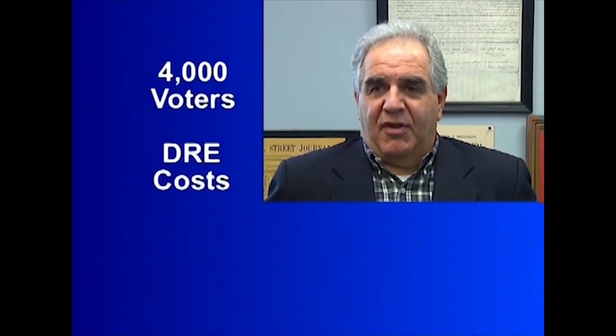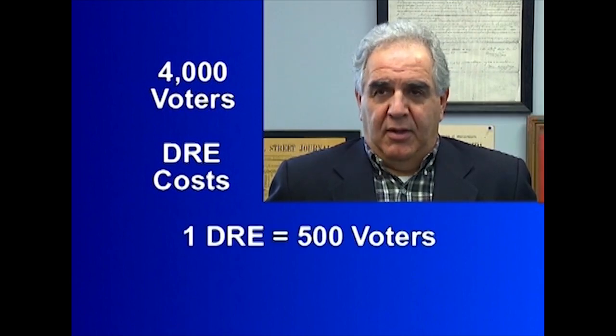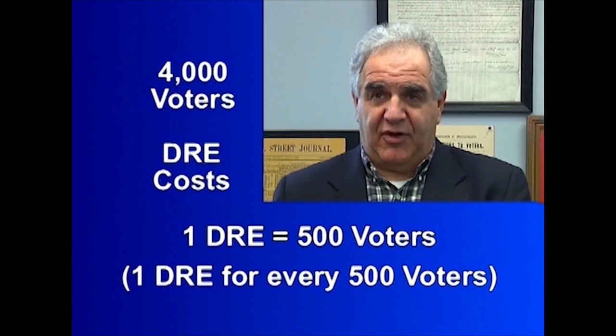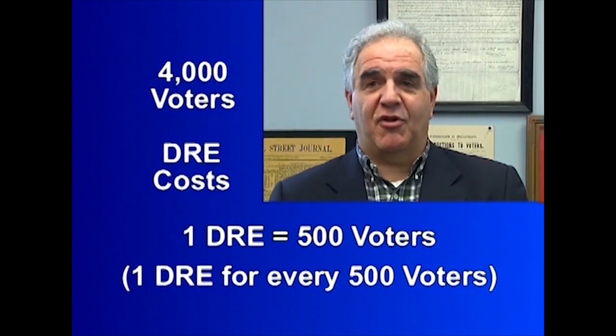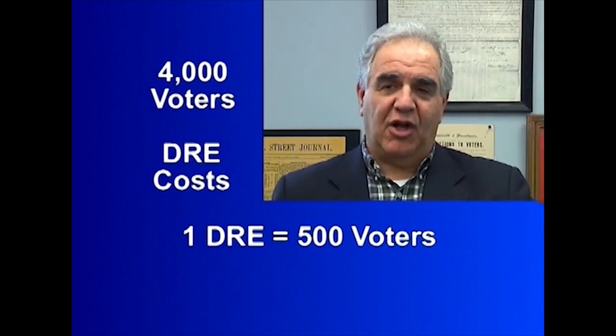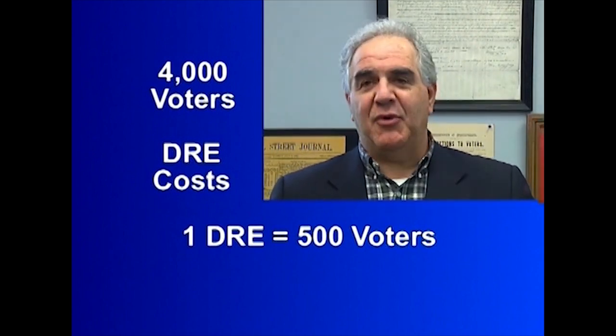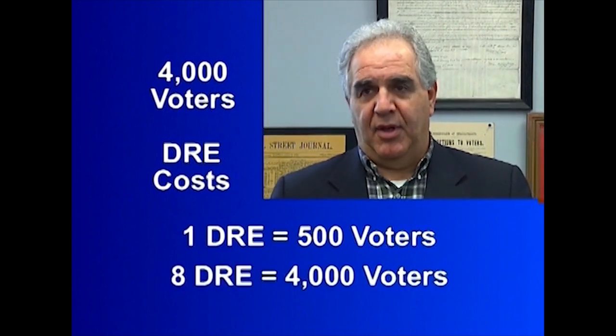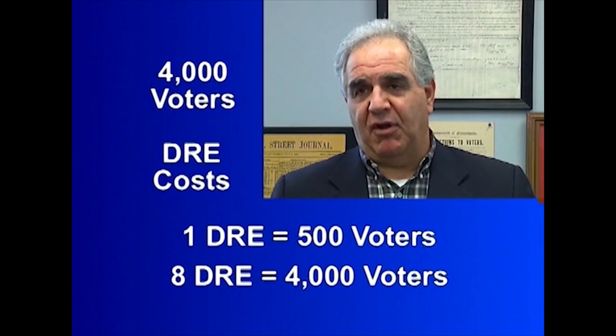So let's just use an example of a precinct or a district, whatever they call them in New York, of 4,000 voters. First of all, we have to start with what ratio we're going to accept. If we use 500 to 1 for DREs, 500 voters for each DRE, you want to be able to handle the traffic, correct? It's like having 1 cash register open with the store full. So you have to have a certain amount of checkout lines. If we consider each DRE a checkout line, and 500 to 1 is the ratio, you're going to need 8 DREs.